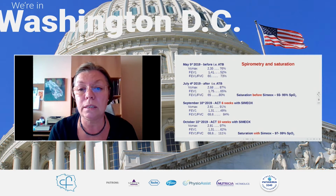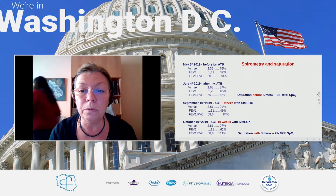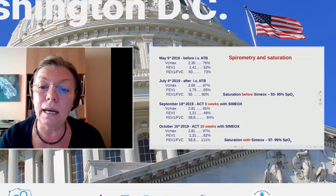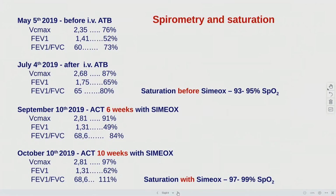Six weeks later we started with Simeox, in June 2019. We started with the classical method of working with Simeox, and the improvement, as you can see on this slide, is very important. The most important is the last line, FEV1 to FVC, where we can see 84% after 6 weeks with Simeox.